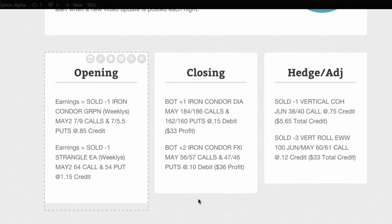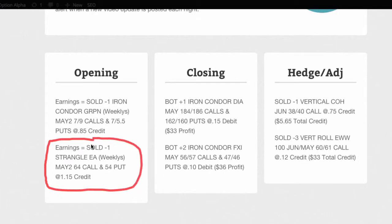The next one that we got into today is EA. This is a gaming and technology software play. Had really good implied volatility, very good pricing on the options, which I'll show you here in a second. Went with the strangle, just a completely regular naked strangle. Sold the 64 calls and the 54 puts. Took in a very nice credit of about $115 on EA.